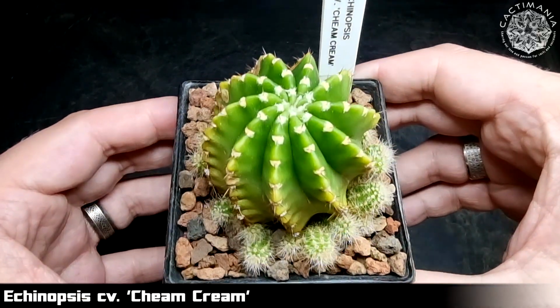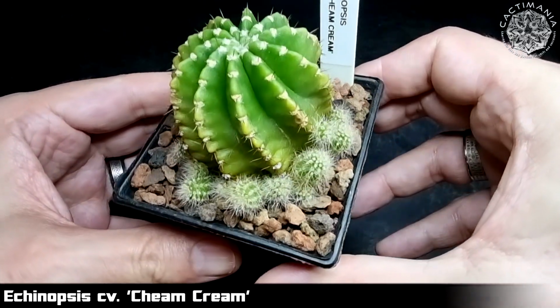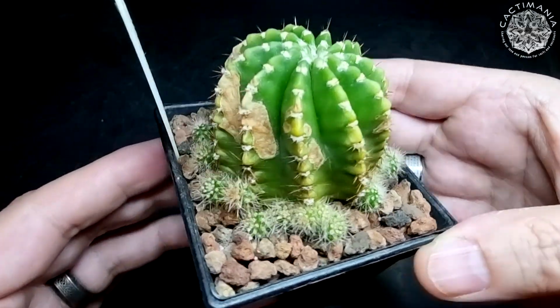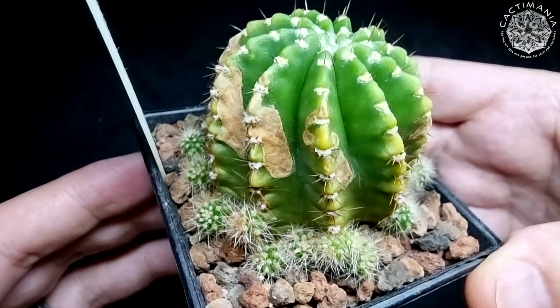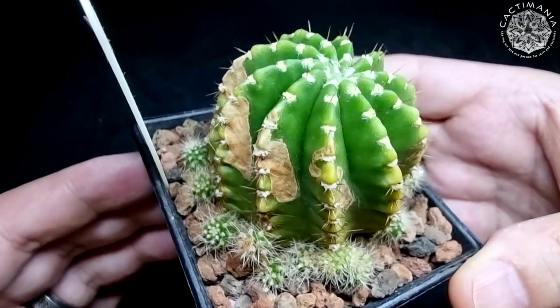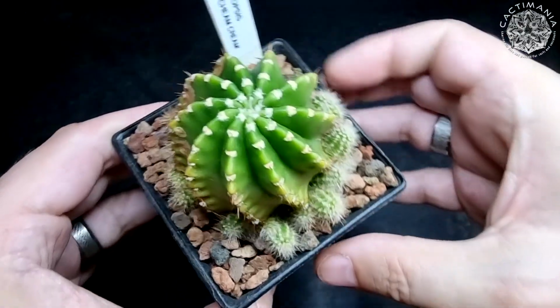Nice Echinopsis hybrid. Made loads of offsets this year. And that damage there was caused by me. That's chemical burn from my isopropyl alcohol and liquid soap solution. I've noticed that some Echinopsis don't like having that sprayed on them.